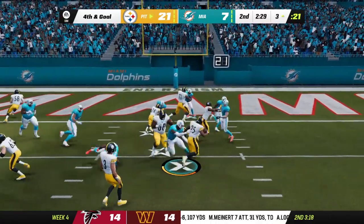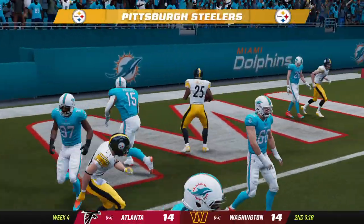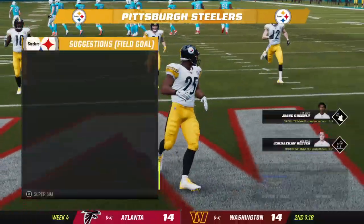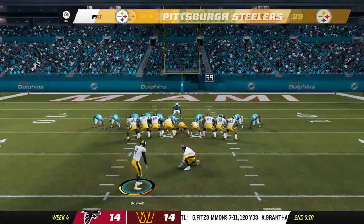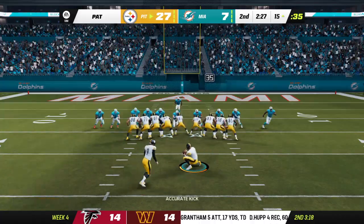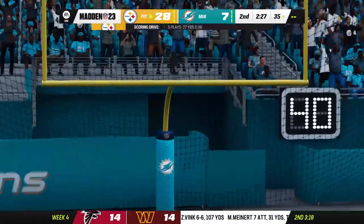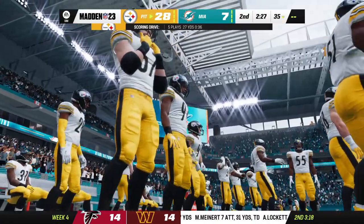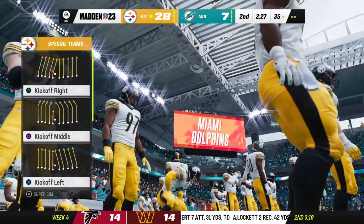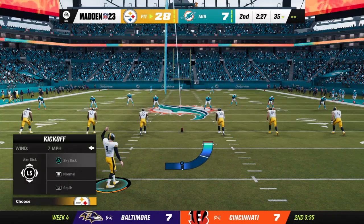On 4th down, they'll try and run for it. And he's going to take it in for a Steeler touchdown. A great play there. On his way to a monster game, 3 first-half touchdowns. And the Steelers' decision to go for it pays off with 6 points. Extra point put through by Boswell. And the lead now to 3 touchdowns at 21.